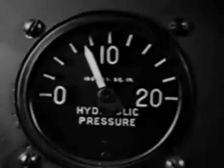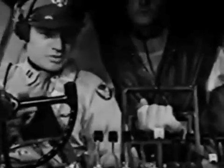Down left. Down right. Tail wheel down, trailing antenna in. Check brake and hydraulic pressure. Brakes okay. Pressure around 750. RPM 2100. Turbos set. Now we have power immediately available for a go-round if we need it.